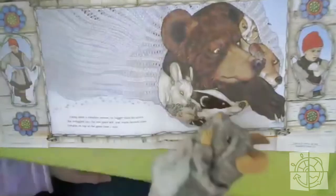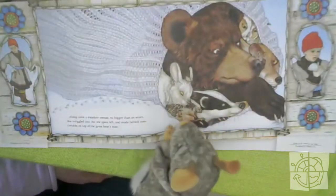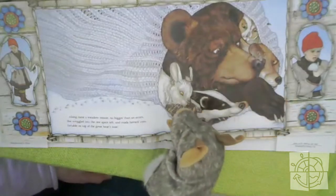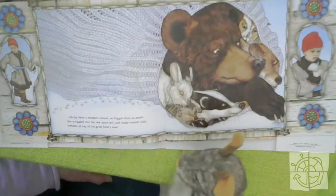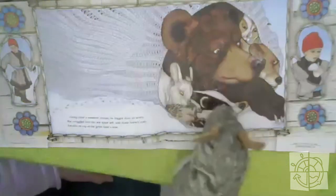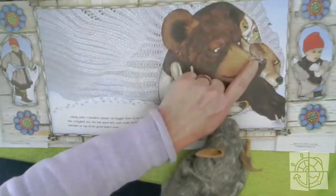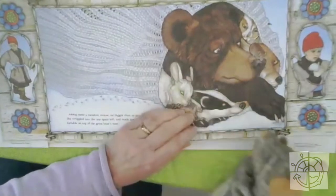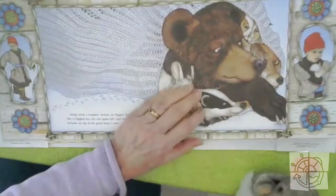Along came a meadow mouse, no bigger than an acorn. Tiny, yeah. She wiggled into one space that was left inside that mitten and made herself comfortable on top of the great bear's nose. Can you see that in the picture? There you are, mouse. Look at that. Whoa, it's on bear's nose. That could mean some trouble.